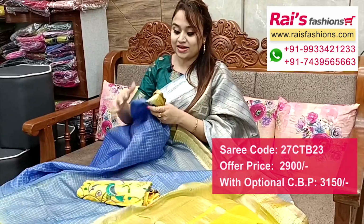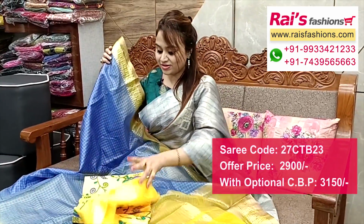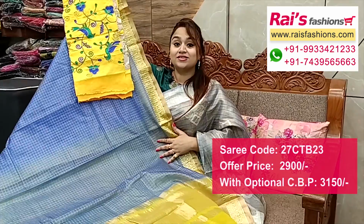And replaces this silk material, heavy embroidery design work contrast blouse piece with this sari for your exclusive looks.